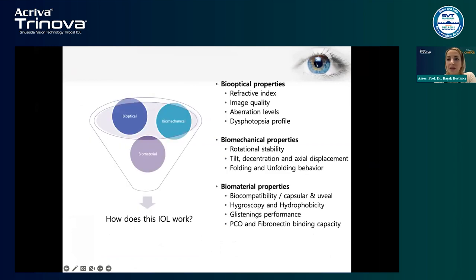When we are talking about how an IOL works in an eye, we have to discuss the bio-optical properties, the biomechanical properties, and biomaterial properties. What are the bio-optical properties? The refractive index of the lens, the image quality it provides, the aberration levels, the dysphotopsia profile of the lens.